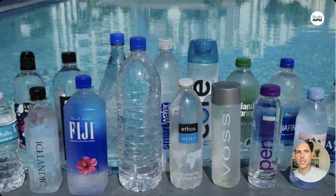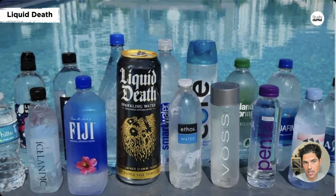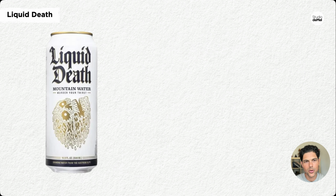Another example here, so this is water bottles. This is how water bottles look. Like this is blue and a lot of plastic. And then this company entered the world and said, we're going to do things differently. We're going to put it in a can and have a completely different look and feel. Liquid Death. So some examples here.